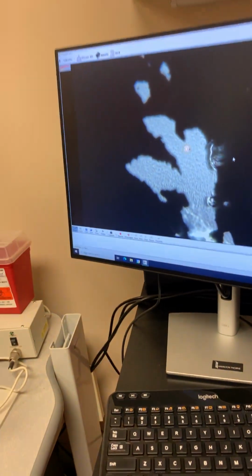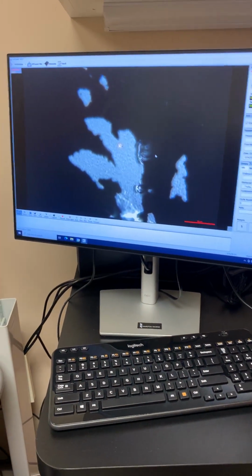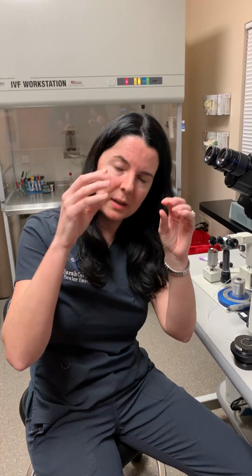Okay. So basically, this is how you do the assisted hatching. And so you just go right along the edge. Now, of course, this is not what it looks like when there's an actual embryo. We're just kind of blasting some dry erase marker. So it's not quite as dramatic. But you get the picture.